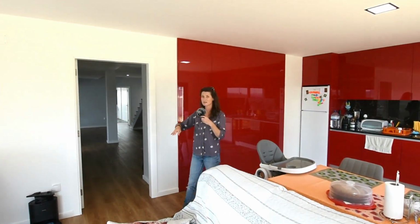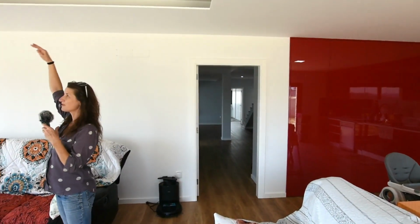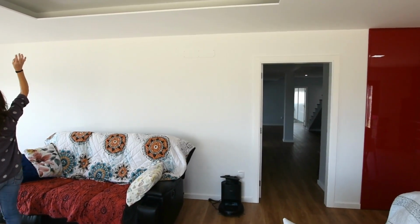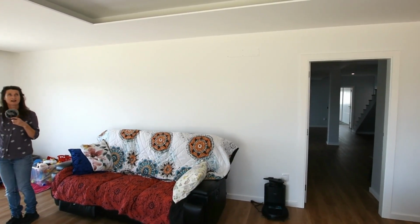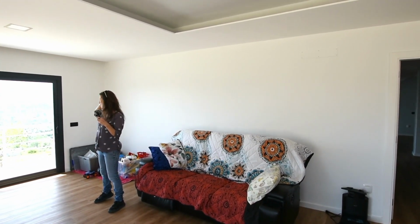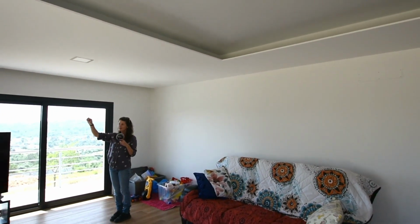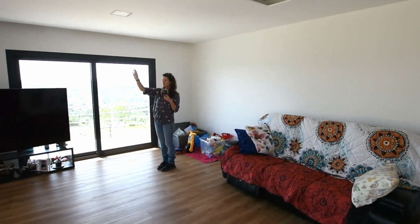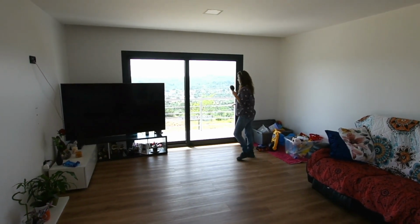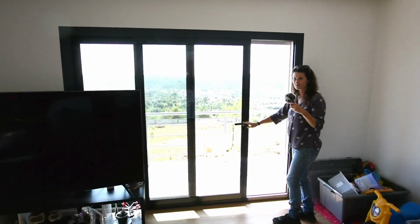One of the details I particularly like about this house, it's more apparent upstairs, but with the false ceilings, you've got a different colour above, and it just gives a sense of depth. Upstairs they've put little lights in there. We have in the walls the connections for the internet and whatever you need. There's a plug there, so they're meant to be wall-mounted televisions. The balcony here, again, sliding doors.